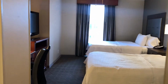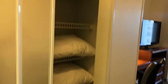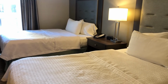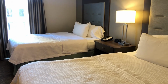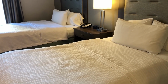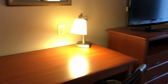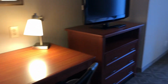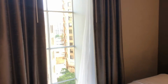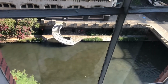Going into the bed area, it looks like we have this mirror closet first with extra pillows and blankets. So this room sleeps 6 with a double bed. The other category is the queen size beds with a king in another room. I believe the pull-out sofa can sleep another set of 2 people. That's why it's 6. You get a nice table, desk over here, another TV, and let's see what kind of view we get. We're in the downtown area. You can look down right at the river.